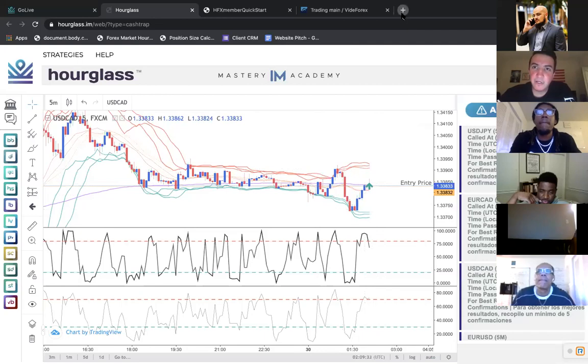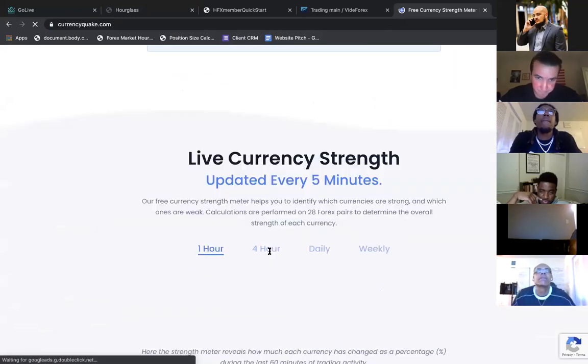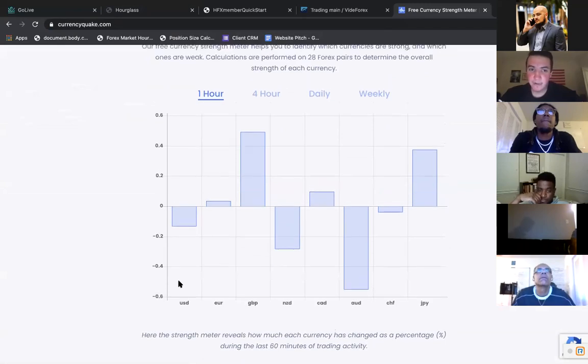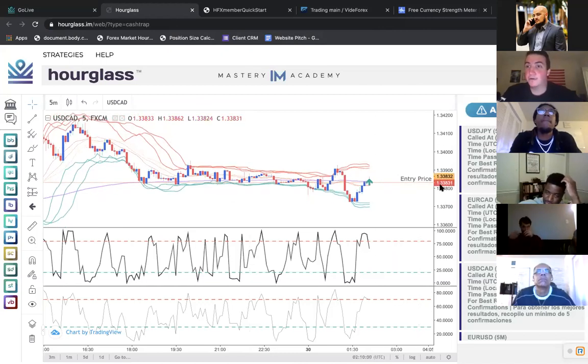And then the other thing you're going to look at, guys, is currency strength. One of the ones that he uses is currency quake. All you're really going to look at is it's going to tell you which of these currencies is stronger. Obviously, if one's in the negative and one's in the positive, the positive one is stronger. So if that all lines up, that's potentially a 5-point trade, if I can get back to the scanner, which is a trade that's good to take.